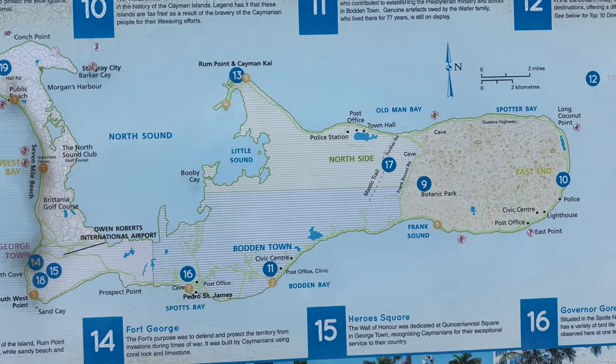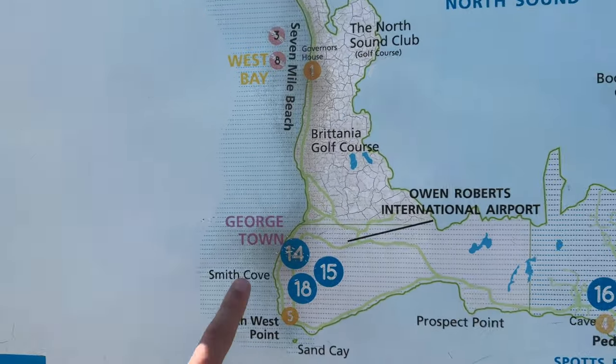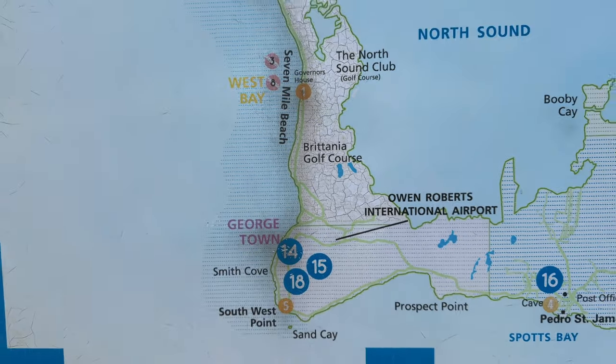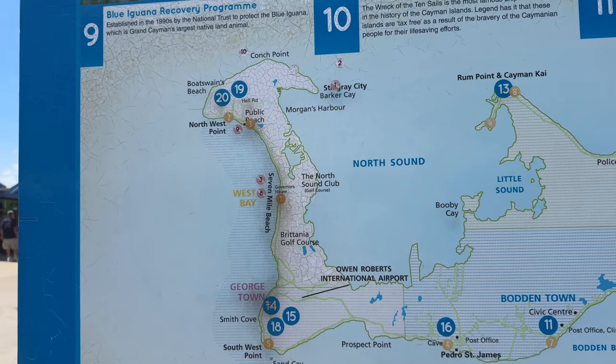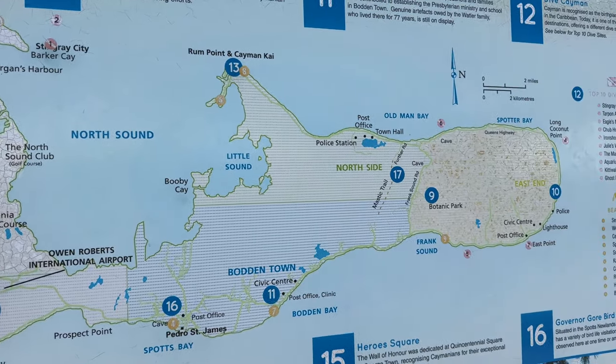So this should give you an idea of the scale of Grand Cayman. It is a very large island. We are currently here in Georgetown, but the island is large and there is a lot to see.